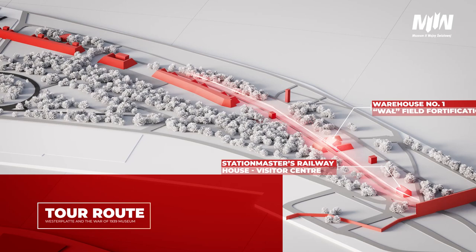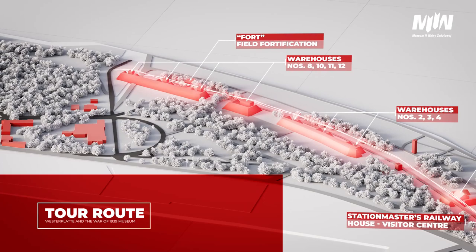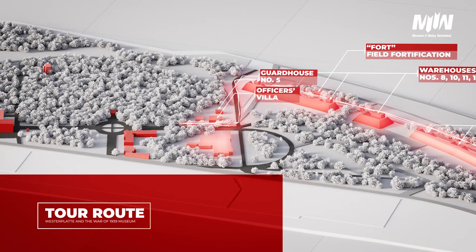Then, you will come across a group of warehouses and the Fort Field Fortification. Here, you will learn the history of a 7-day heroic defense of the depot. Further on, the route leads you to the relics of the officer's villa and guardhouse number 5. They stand near the heart of the peninsula, the Westerplatte Defenders Cemetery.